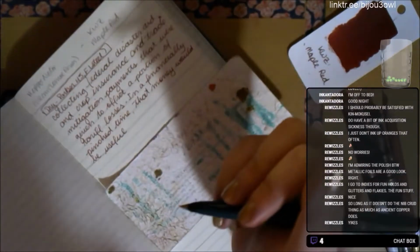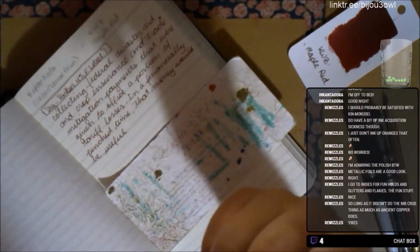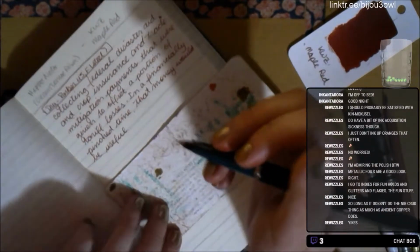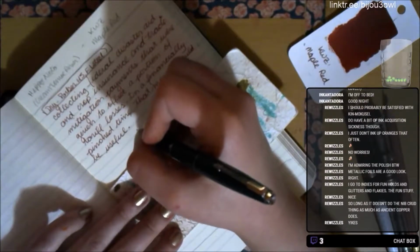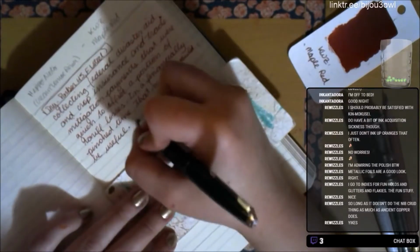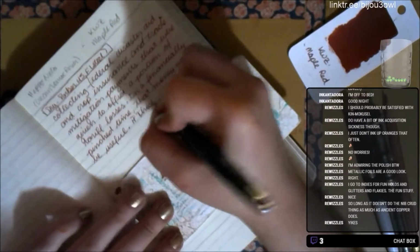This is just, I am loving writing with this. Holy shit. I'm regretting even more not going for a bottle. Oh, man. Oh, well. Maybe they'll reissue it. They did it with the Twilight, whatever. I'll just hoard my sample.